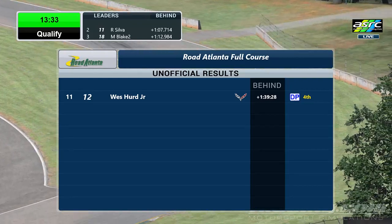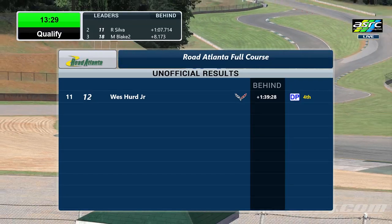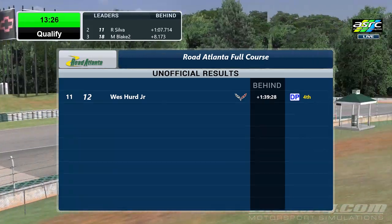And Wester Jr. is currently 11th overall and 4th in the Daytona prototype. So this should be interesting, folks.